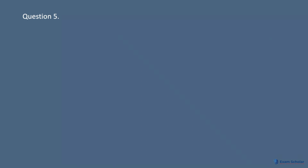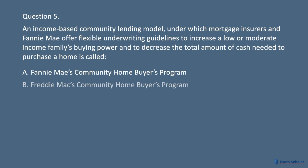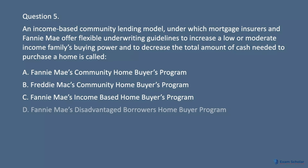Question 5. An income-based community lending model, under which mortgage insurers and Fannie Mae offer flexible underwriting guidelines to increase a low or moderate income family's buying power and to decrease the total amount of cash needed to purchase a home is called: A. Fannie Mae's Community Home Buyers Program. B. Freddie Mac's Community Home Buyers Program. C. Fannie Mae's Income-Based Home Buyers Program. D. Fannie Mae's Disadvantaged Borrowers Home Buyer Program.